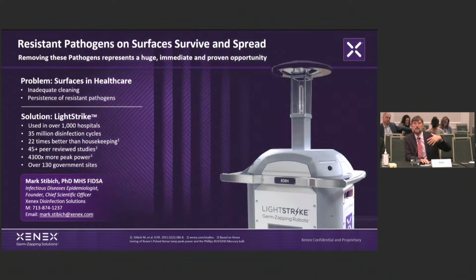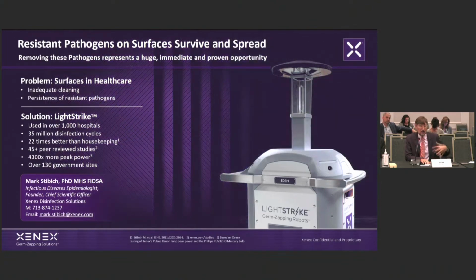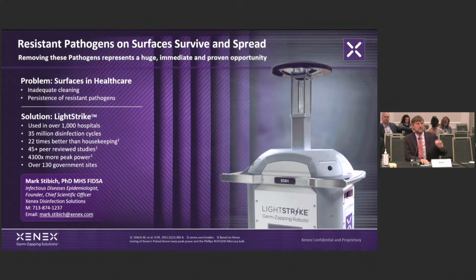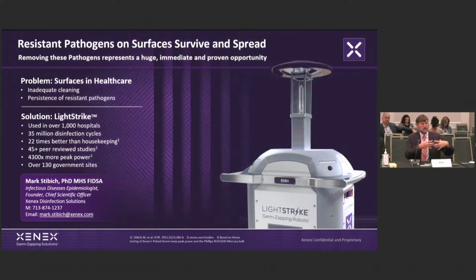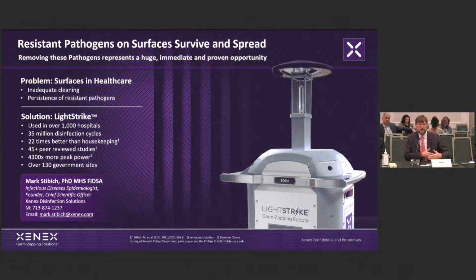As I've said, we're in over 1,000 hospitals, about 130 government hospitals, including a substantial number of VAs. We have about 45 studies published. The robot has run, and I really like this number, more than 35 million disinfection cycles. It's automated, it calls in, it lets us know what's happening. We found in one study at MD Anderson that we're about 22 times more effective than standard housekeeping at removing pathogens from the environment. Housekeeping comes in, they do their job, and it's just humanly impossible, and we need to automate that.